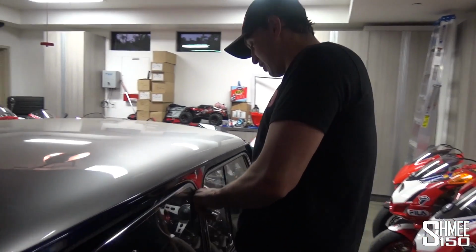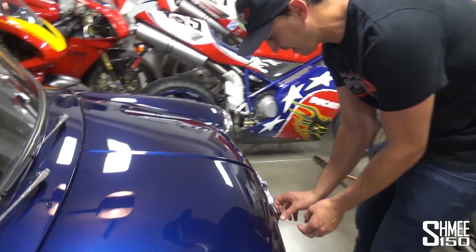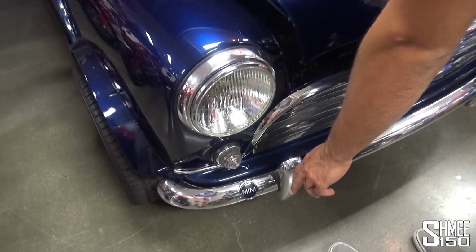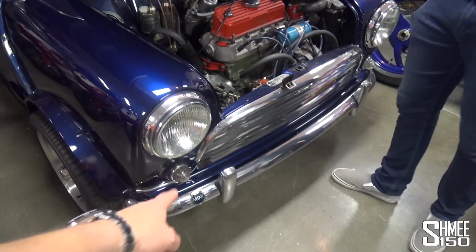I feel like I've got to make it original, with being the time period and everything else. The 1098 was so slow, it couldn't get out of its own way. Oh, I got a nice new Mini badge on there. That is to hide a nice dent that was in the front. Well, it works. That's quite funny.